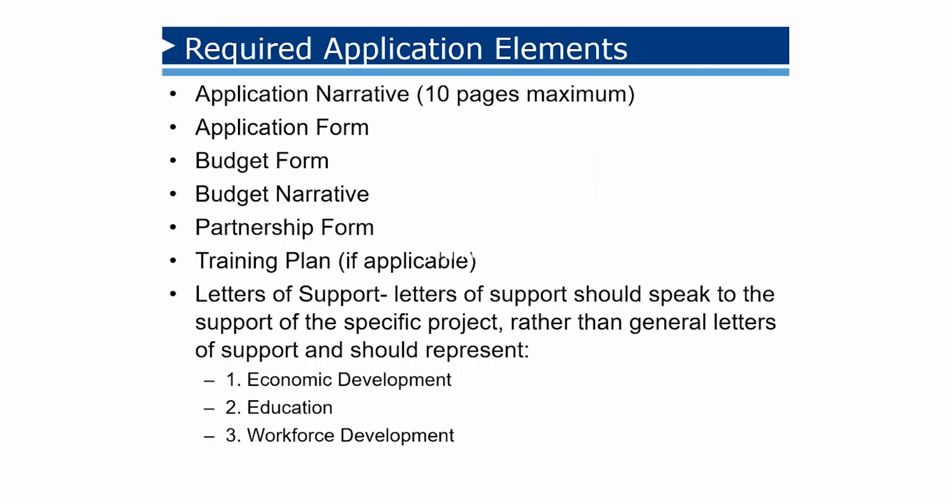Again, this is all spelled out in the NGA, but I want to cover it. These are the required application elements that you need to submit to Pennsylvania and at the resource account that's identified in the application materials. We need your application narrative. This is capped at 10 pages. There's an application form, a budget form, the budget narrative that corresponds to the budget form, your partnership form. There's a template for a training plan, if that's something that is an identified priority of your partnership. Not all partnerships request funding for training, but if you do, we need to see that training plan.